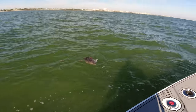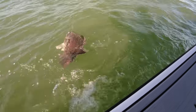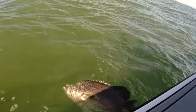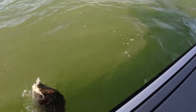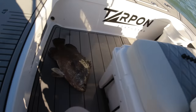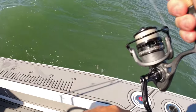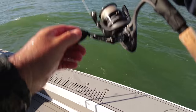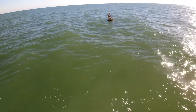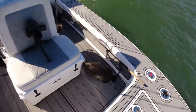All right, I'm gonna have to land them here. I don't have a net, so we're gonna have to grab them. Should be interesting. Oh, we just landed him. That thing's a stud. He's probably 22, 23 inches. Let me see if the other one's still on that buoy. I don't see him right now. Oh yeah, he's on that buoy right there. It's another one the same size.